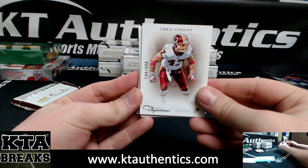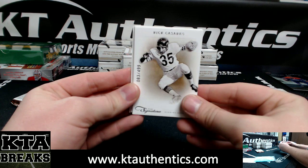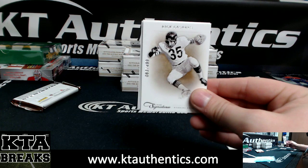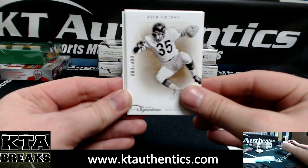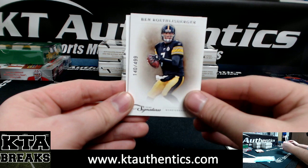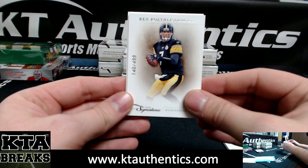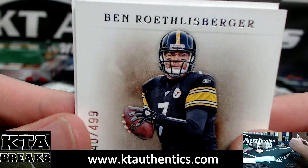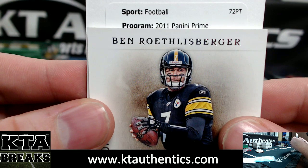Chris Cooley, 144 of 499, to go with your autograph. We got Rick Casares, 83 of 499, running back for the Bears. 140 of 499, Ben Roethlisberger. And then we got a redemption right behind it. Last time we got 3 out of 499, we got a very nice Drew Brees auto.